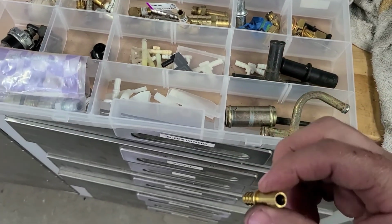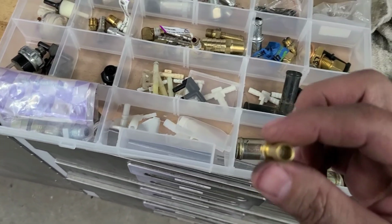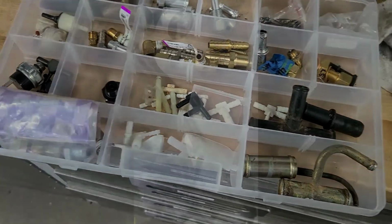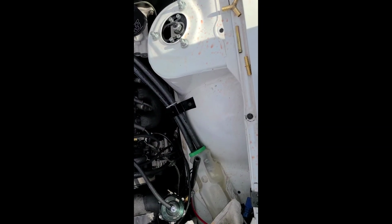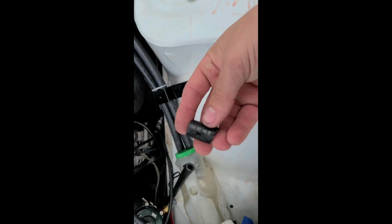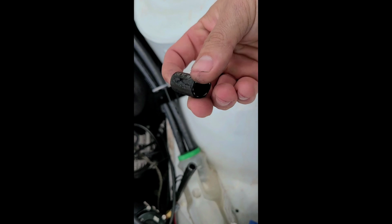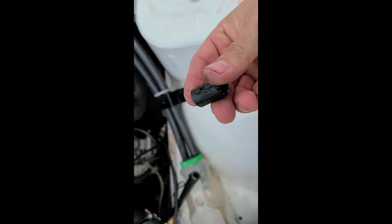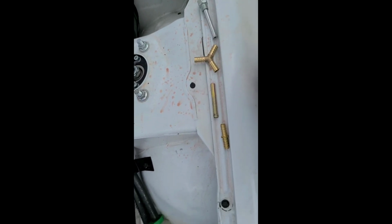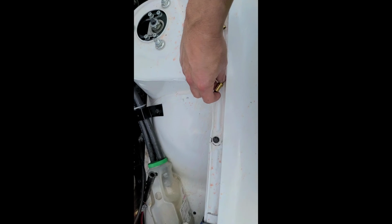But let's go cut that line and see how this fits in it, see if it fits super loose or tight or what we got going on. Okay, so I got it cut open there. I got the bad piece cut out, and sure enough it was split on the inside, so that is our problem. And I got my good candidates here and my Y just for measurement purposes, so let's see what fits and what doesn't.